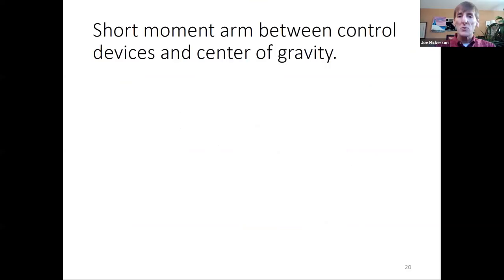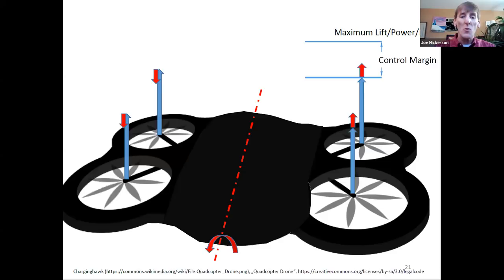So again, going back to the idea of the short coupling between the control devices and the center of gravity, imagine a quadcopter that's wide and you want to control it around the red axis. For each of your propellers or ducted fans, you have a maximum lift, power, shaft torque, a load, or a rotor RPM, and that constitutes what your control margin is.